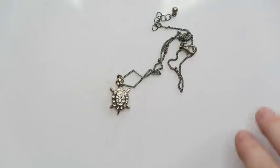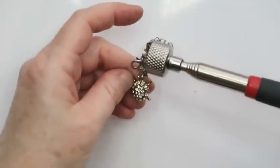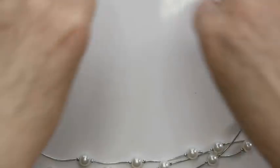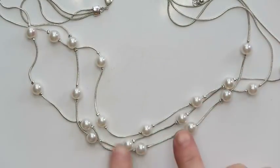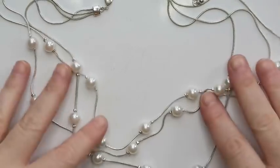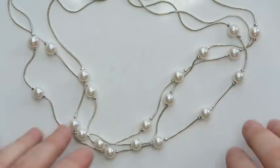Then we've got this sweet little turtle necklace. It is magnetic. It looks like it's missing a stone. So this will go to a lot. Oh, we've got another multi-strand necklace, silver tone with these satellite beads that are faux pearl. But this is something I will definitely sell. This is just classic.